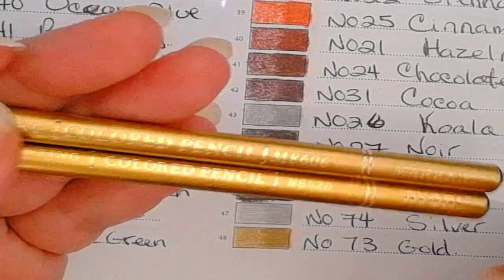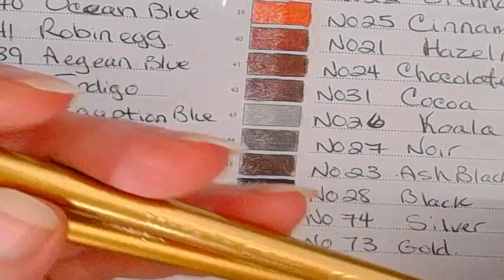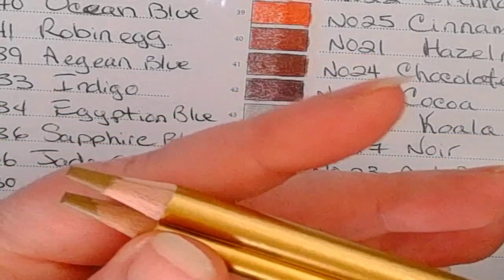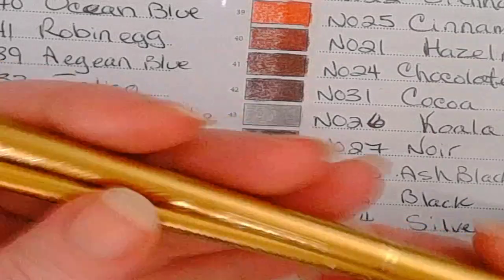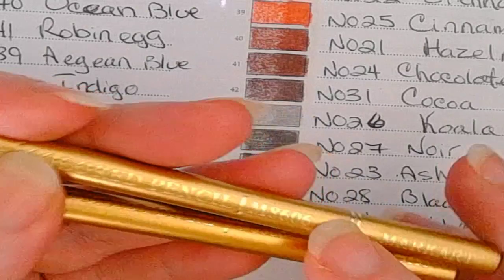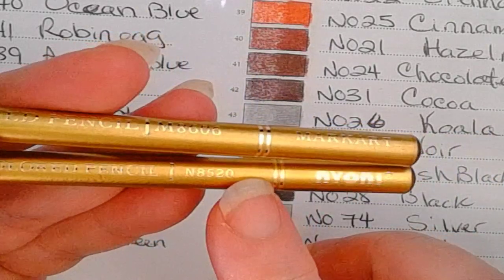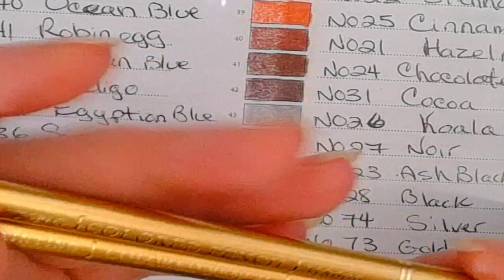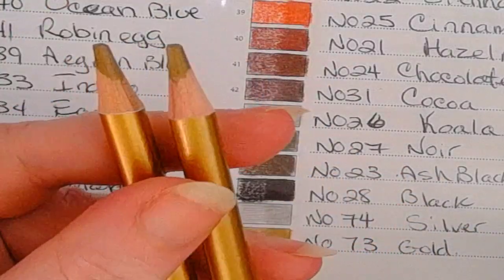The only difference is the MarkArt is thicker in the barrel. It has more wood. The cores are exactly the same size. They were measured. They are identically sized. And the product code here on the MarkArt is different than the product code here on the Nyoni. But the important thing is this part right here, and they're identical.